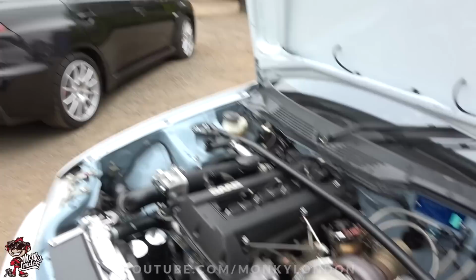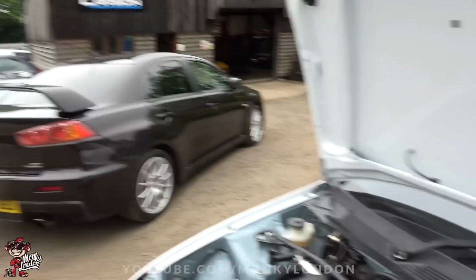Yeah, because that's what's so unique. You open the engine bay up, and obviously if you haven't spotted the rear drive shaft, you've got the engine sitting longitudinal, not transverse. Yeah, exactly. Very crazy, man.